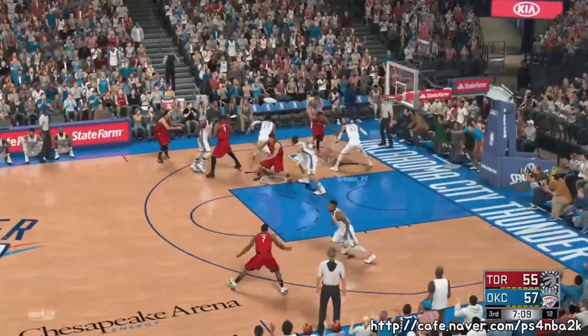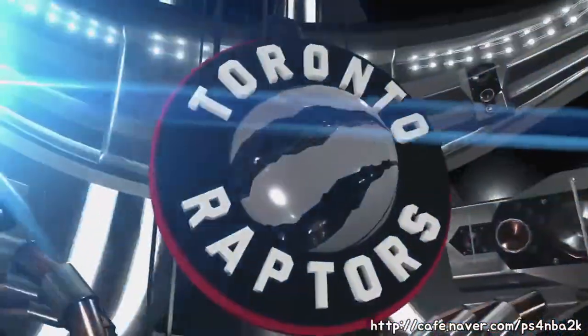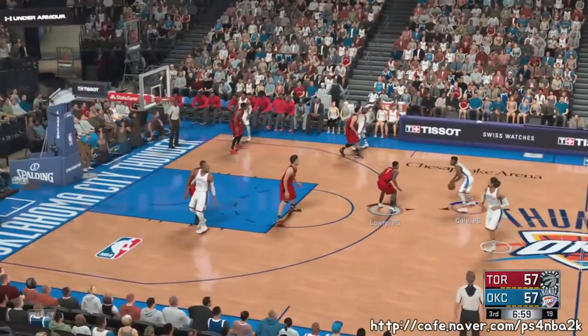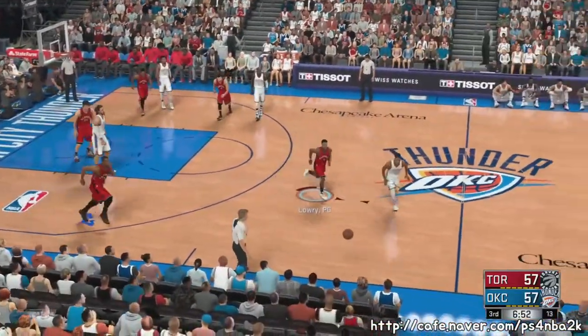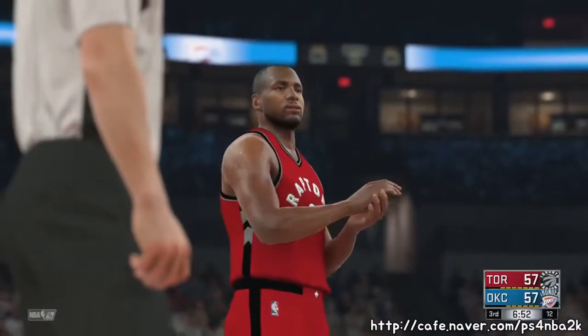And they get it back. Here's DeRozan. He feeds it to Vesely. And a slam dunk by Vesely. And DeRozan not known for his passing, but it's something that he has steadily improved on. Here's Cole, while recovering. And the ball travels out of bounds. It was last touched by Ibaka.